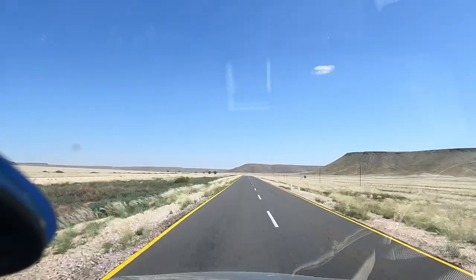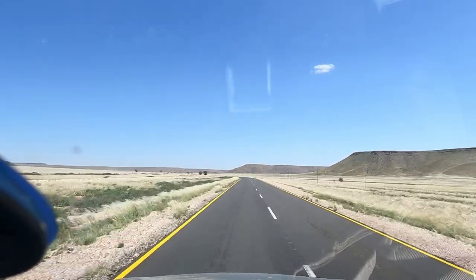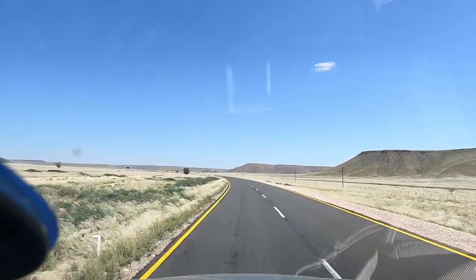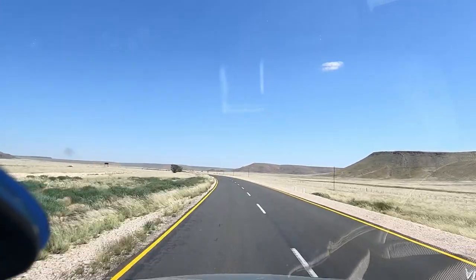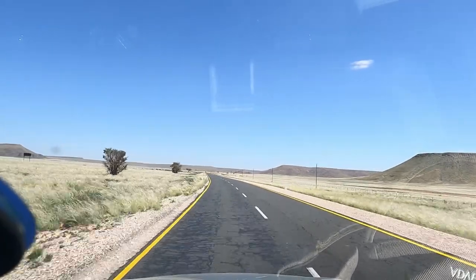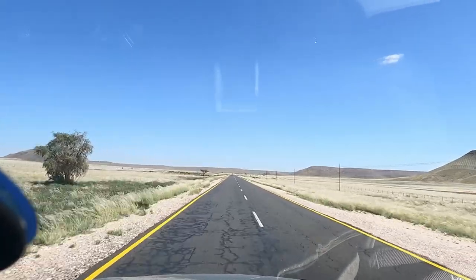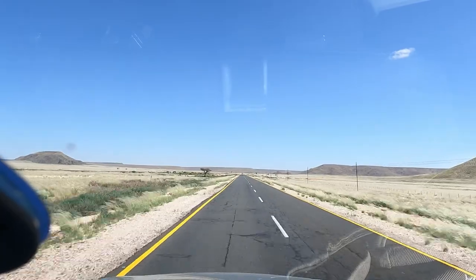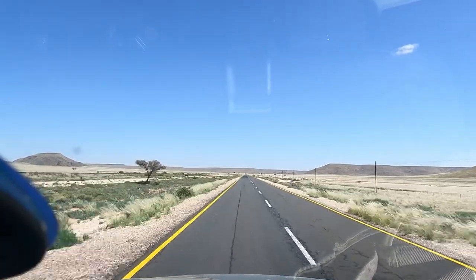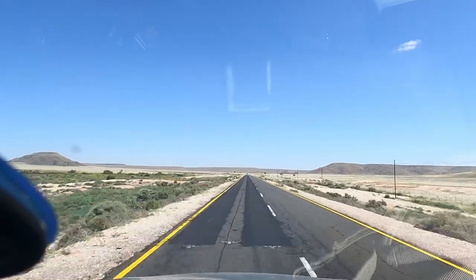Comparing this with the last time we came along here, this time you've got all this grass growing here now after the rains. The last time we didn't have this, it was just very sandy and patchy. I think the rains have done a huge amount of good here in Namibia. I think they did a lot of damage in places, but in general, I think it's done good, eh?